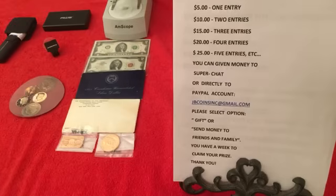Anybody got anything they want to throw in there about the new coin that we aren't thinking about here?